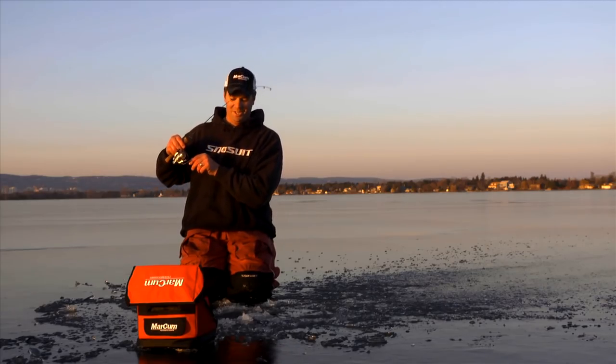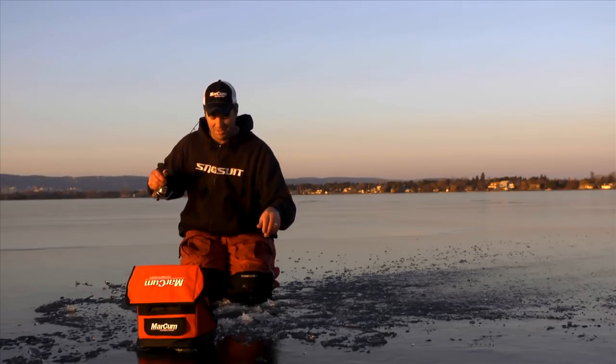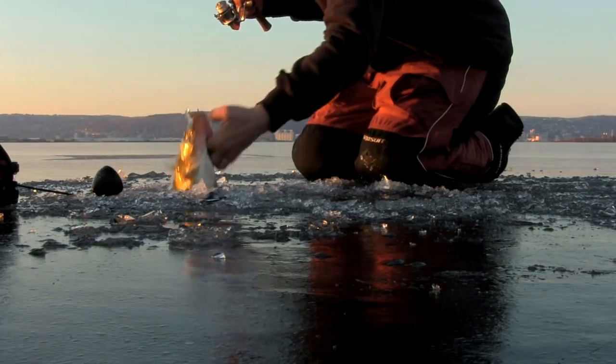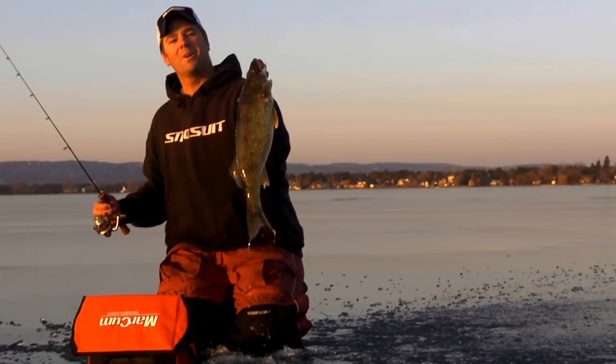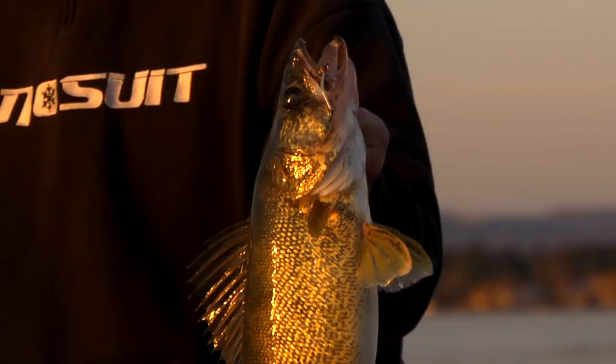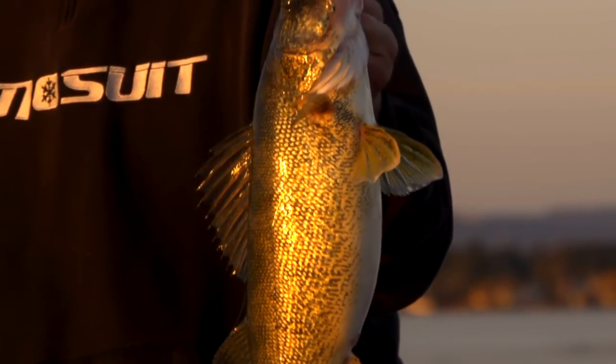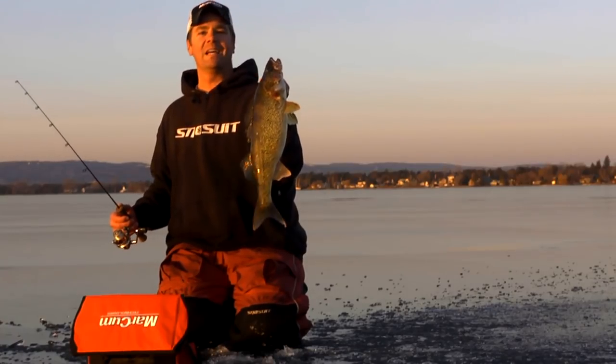This is a nice fish. Oh, come here, sweetheart. Yeah, come to daddy. There we go. We're getting on to prime time now. Of course, I caught that one middle of the day. That was this guy's grandpappy, but you know what? This is what early ice fishing is all about.